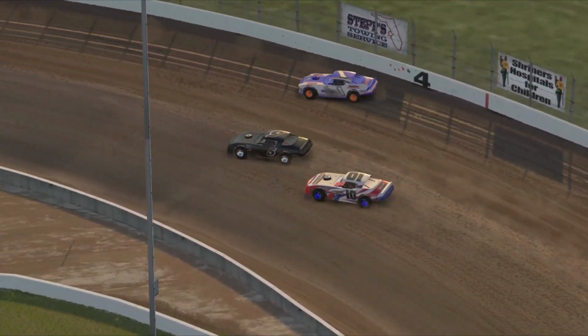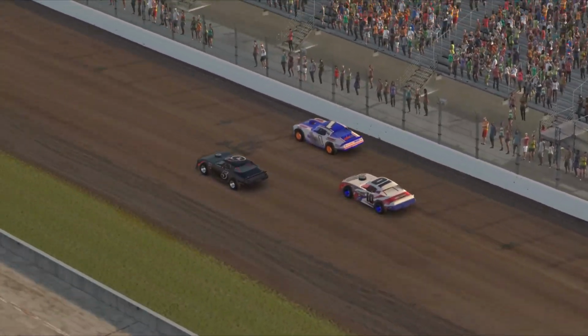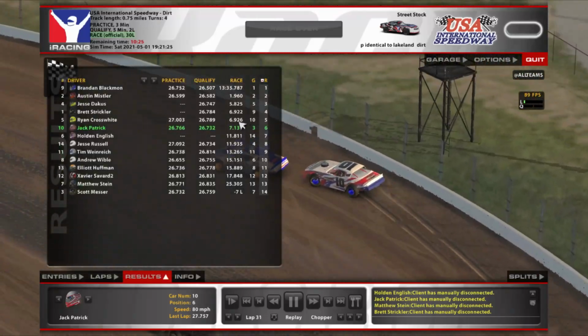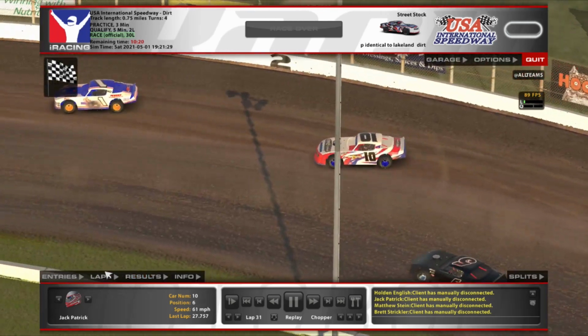1 car gets a huge run off the corner. 5 car gets a pretty big run once he started going down. Who actually got that at the line? The 1 car got him. Just barely. 0.004 over him. That's crazy. They were flying, though. You can see a little bit of the damage model there.